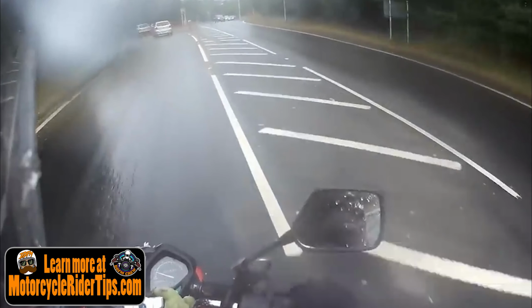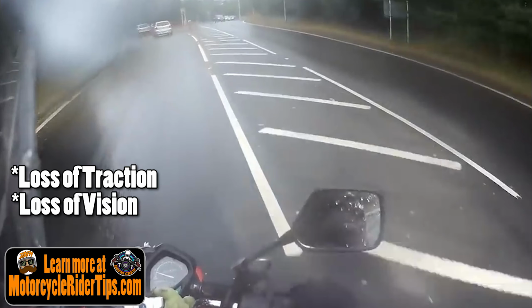All right, now that we saw what happened, let's go over the three things I really want to talk about, which is going to be loss of traction, which is kind of obvious with this low side that happened, but also loss of vision. You see how the action camera case is getting fogged up. Now just imagine your own face shield getting fogged up. It looks like she has a pin lock. We can go over that a little bit later.